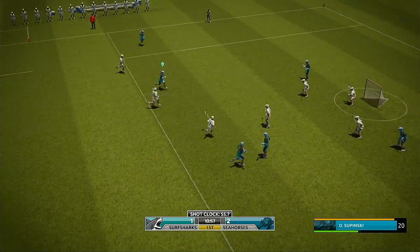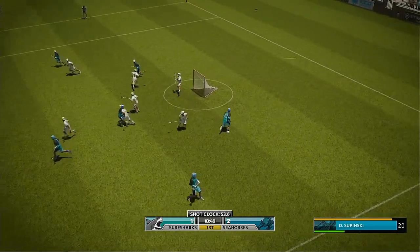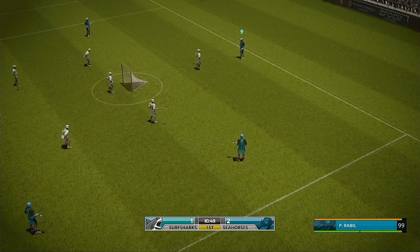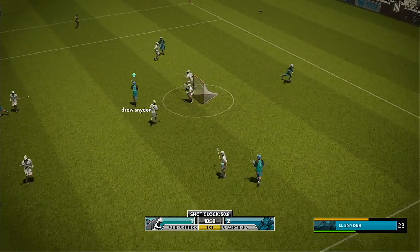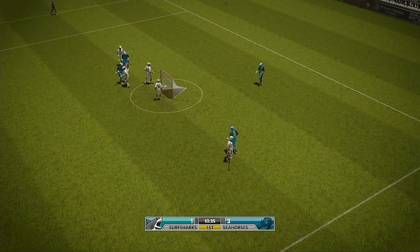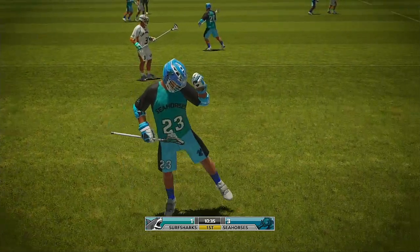Deuce. Drops the hammer. Flies over the top. Offside right. 23. Chance here. And he scores.